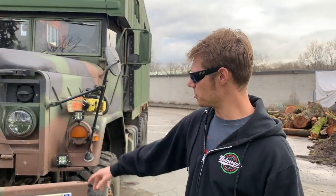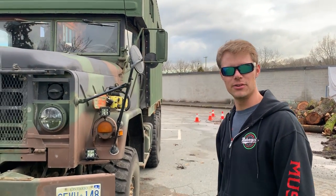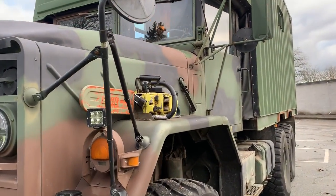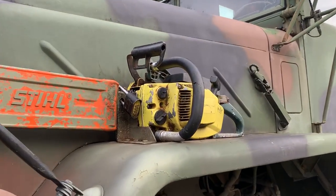So this lovely beast is 24 volts, mostly solar powered. I've upgraded all my lights to LED. I carry a vintage chainsaw, a Pioneer 28 made in Ontario. This thing's actually pretty badass for its age.